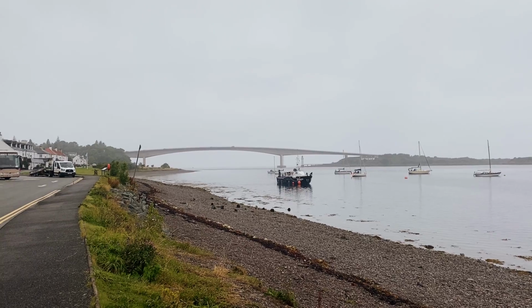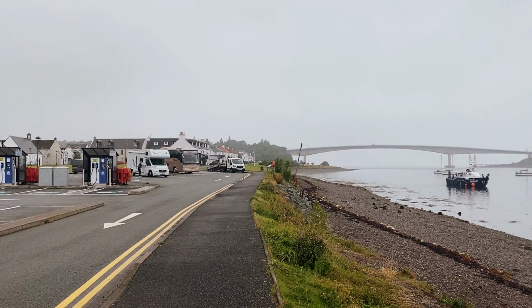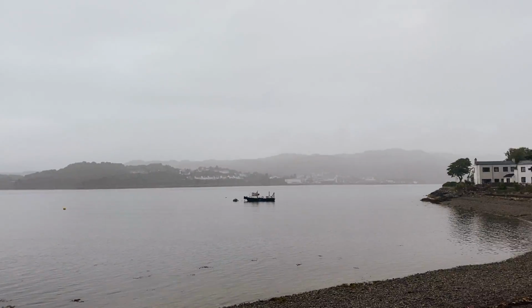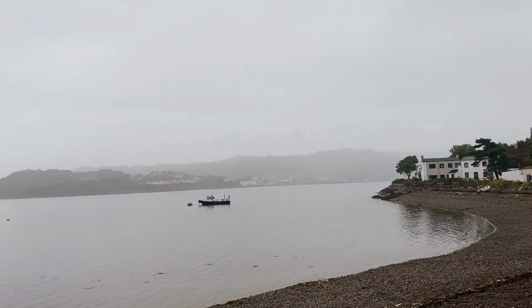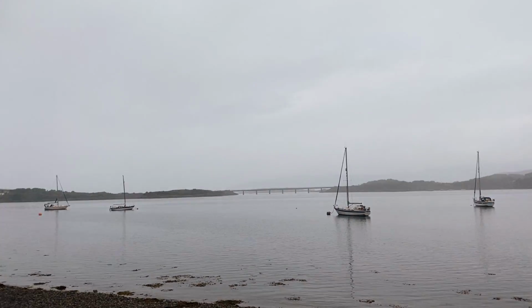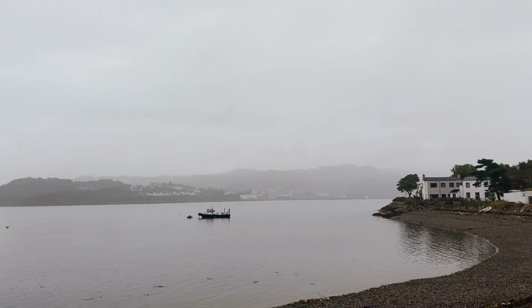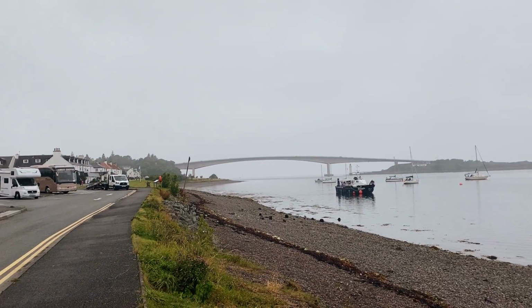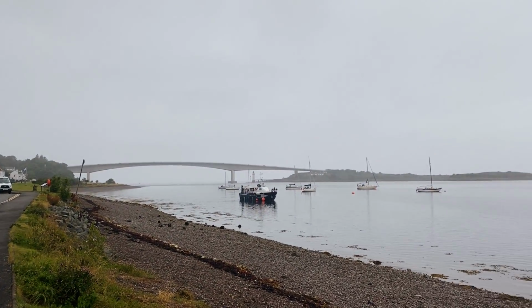So we've just crossed Skye Bridge into Skye itself. As you can see, the weather is pretty miserable and living up to that Scottish stereotype of terrible weather. You can't really see much in the distance over there. Hopefully it's supposed to get a lot better in the day, so hopefully by the time we get to where we're staying today, it'll be a lot better.